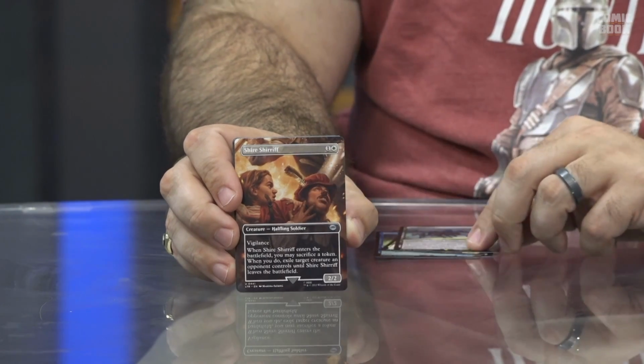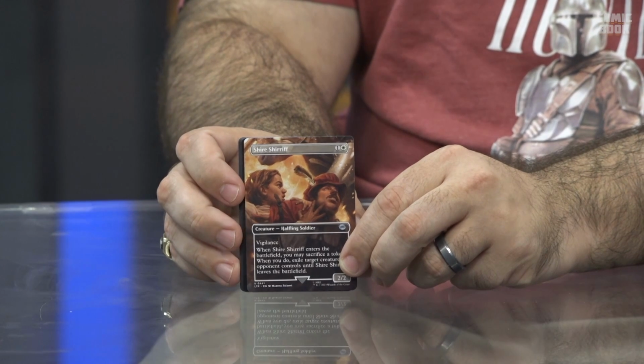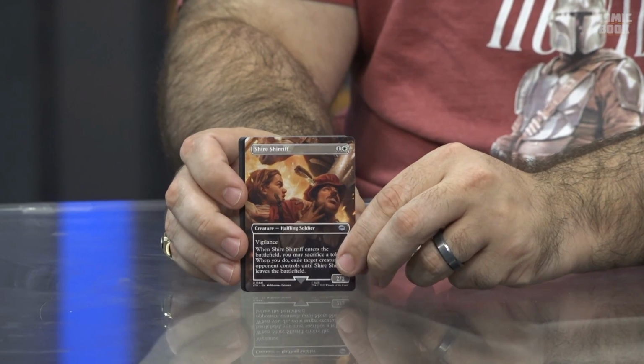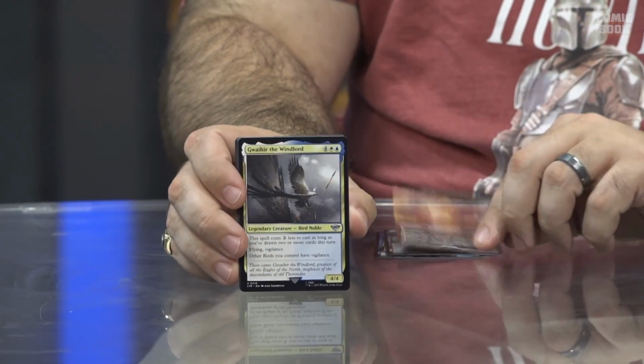Oh, I love that. So is this considered an alt art card then, the Shire Sheriff? That is a showcase frame. So basically it just makes the art look really cool by not having the full border around it.